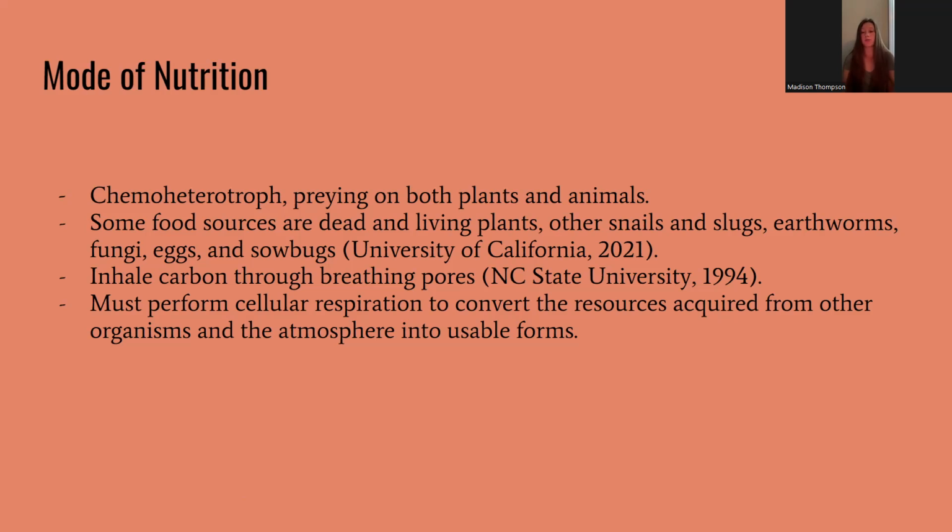They inhale carbon through breathing pores, and as a result, they get their carbon from carbon dioxide in the atmosphere. And then they must perform cellular respiration to convert the resources acquired from consuming other animals. So that's the chemo part of the chemoheterotroph, and the carbon from the atmosphere into usable forms. And remember, a chemoheterotroph is an organism that consumes other organisms and then undergoes chemical processes such as cellular respiration to convert the nutrients consumed when eating the other organisms into a usable form that can sustain their own life functions.